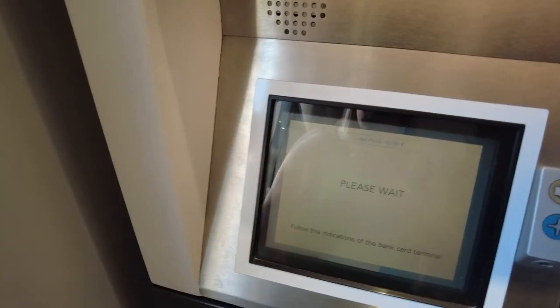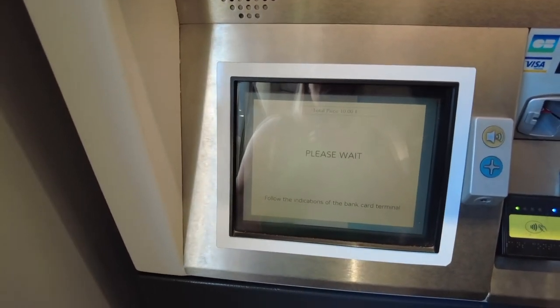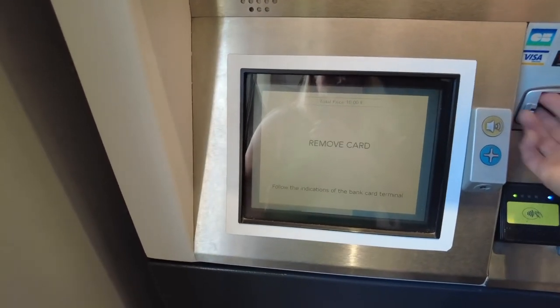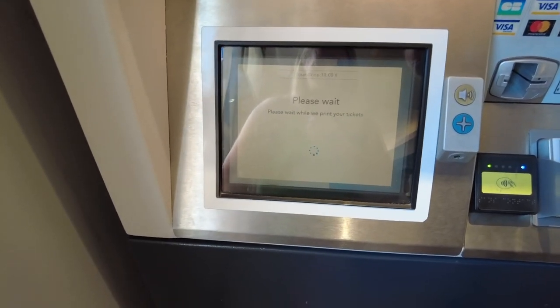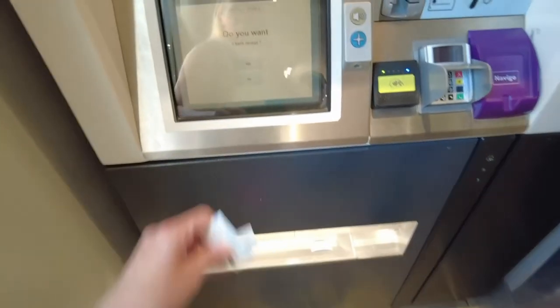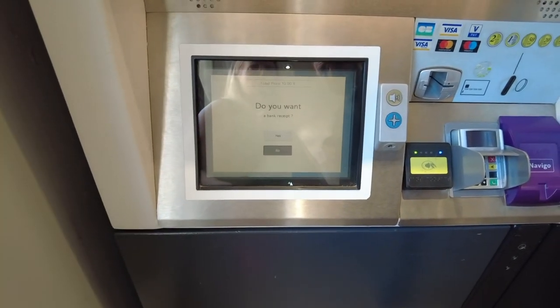So the reason we've gone for Bussy Saint-Georges rather than Marne-la-Vallée, which is Disneyland Paris, is because our hotel is in Bussy Saint-Georges. So we're going to go there first. It's on the same train line, it's just two stops earlier. Don't want a receipt. Done.